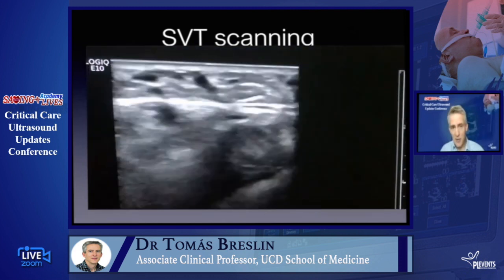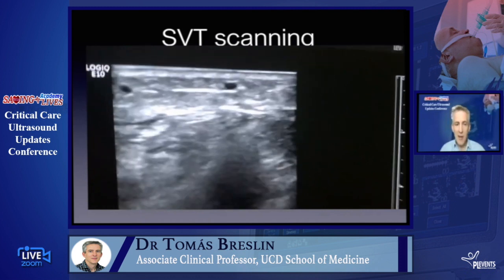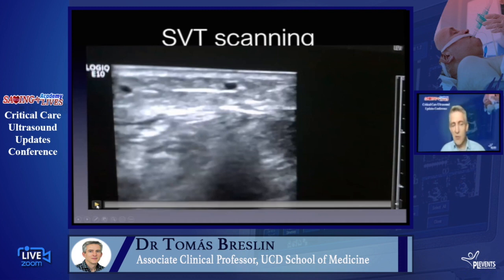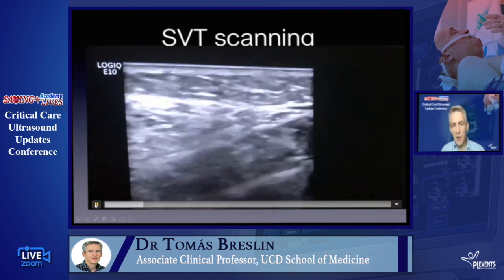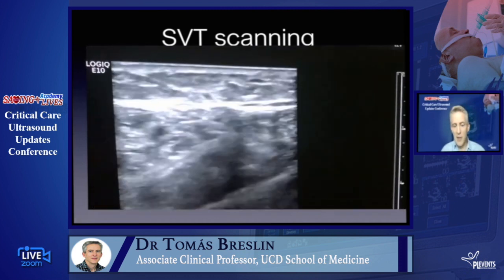we do increasingly in emergency department patients is superficial vein scanning. And because there is an indication to treat what used to be called thrombophlebitis, but we've moved away from that term. Now we call it superficial vein thrombosis because occasionally it does migrate upwards and spread into the deep veins. These patients come in, they're very sore, painful legs, and we scan their superficial veins.